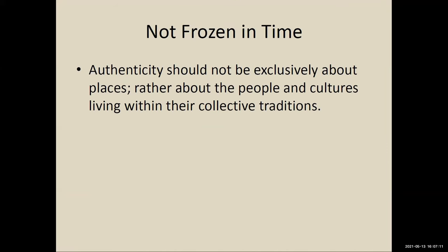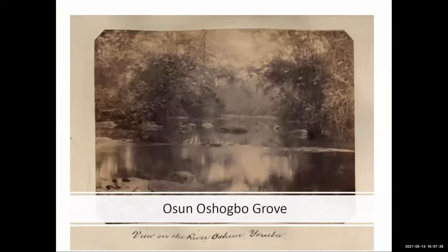So it shouldn't be exclusively about places, but rather about the people, the cultures living within their collective traditions. And I think that's also what makes it authentic for the community, and not the monuments themselves. Next slide. So I will start with Oshogbo Grove.